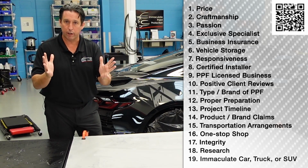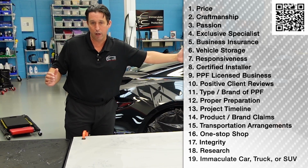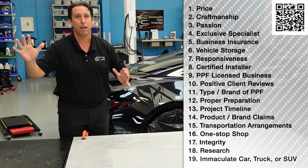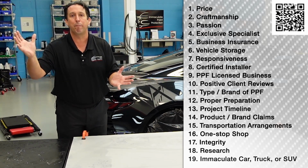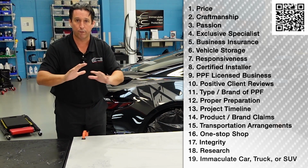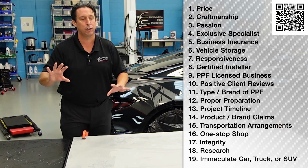So some people, they look and they go, well, oh, I can get my whole vehicle done for about the same price as I can get just some of my vehicle done, and they want to go get the ceramic coating because the whole vehicle can get done. You can't compare it that way. It's not the same. They're different protections. The price is the same, but it's different protections, different applications.